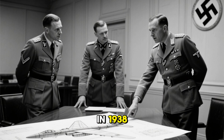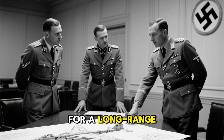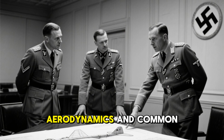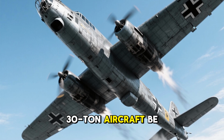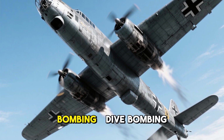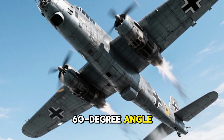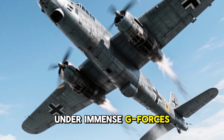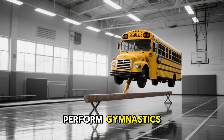In 1938, the German Air Ministry, RLM, issued a specification for a long-range heavy bomber, but they added a requirement that defied the laws of aerodynamics and common sense. They demanded that this massive 30-ton aircraft be capable of dive bombing. Dive bombing requires a plane to drop vertically at a 60-degree angle, release a bomb, and pull up under immense G-forces. Asking a heavy bomber to dive is like asking a school bus to perform gymnastics.